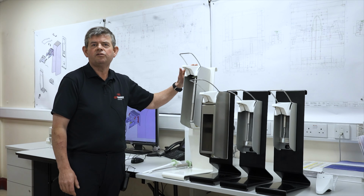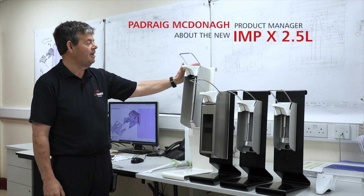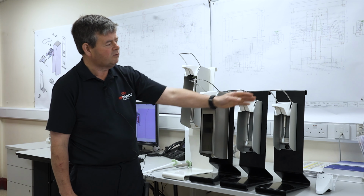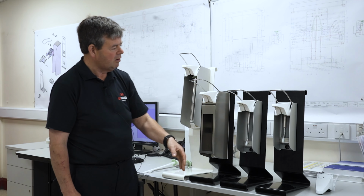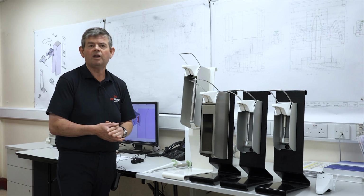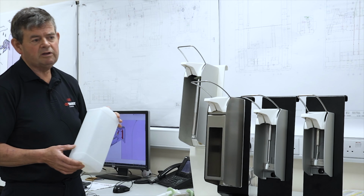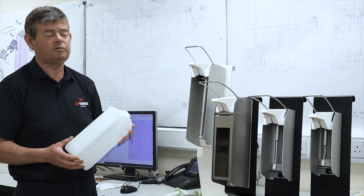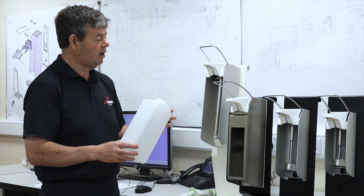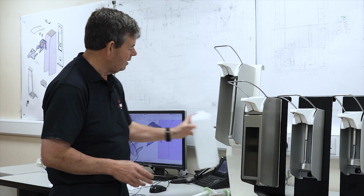Okay, so later this year we'll be launching our 2.5 litre dispenser, the IMP X dispenser. That complements the existing dispensers, so our half litre IMPE, our 1 litre IMPT dispenser, and now our 2.5 litre IMPX. This really is a result of requests we've had from customers to produce a dispenser capable of handling a 2.5 litre bottle. So large commercial industrial complexes, high use areas and so on.